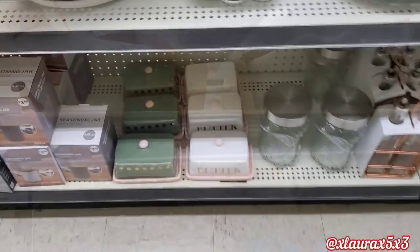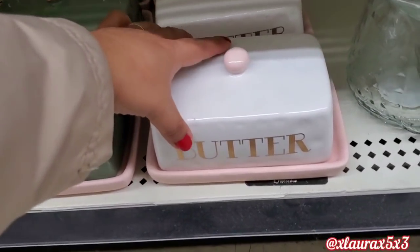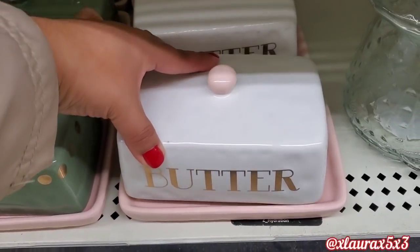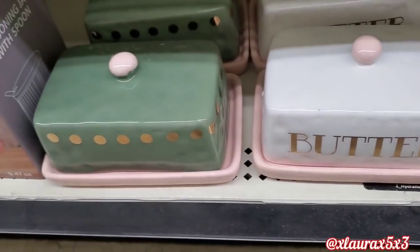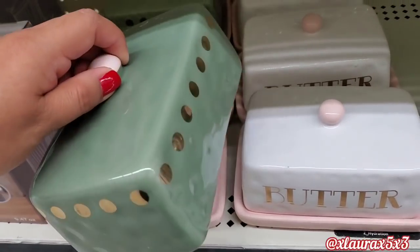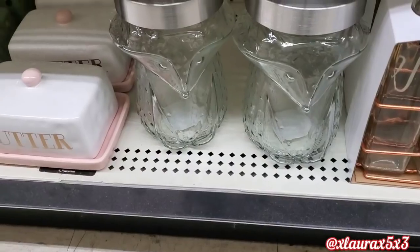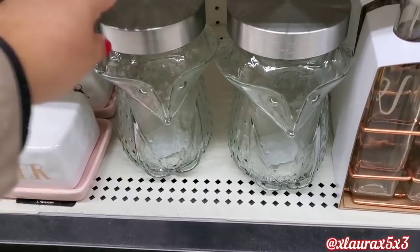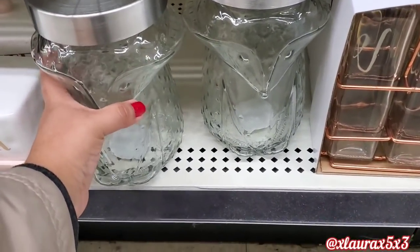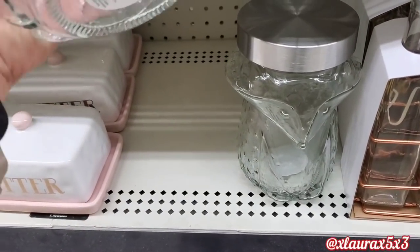And then I found both of these butter dishes. This one is white and pink with gold letters. These are $5. They also had this version, which I thought had the words on the other side, but no, it just has the polka dots. And then look at these cute fox canisters. These are not plastic. These are also $5. They are a nice size too.